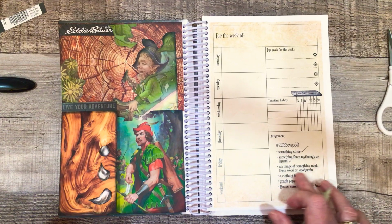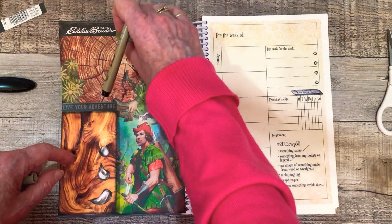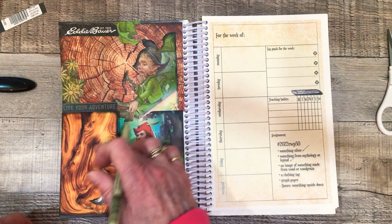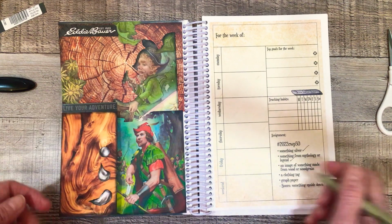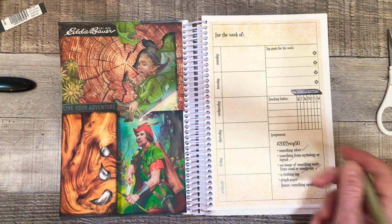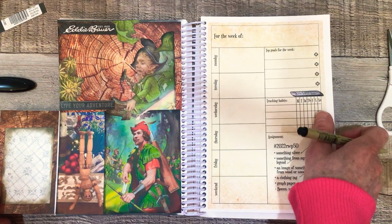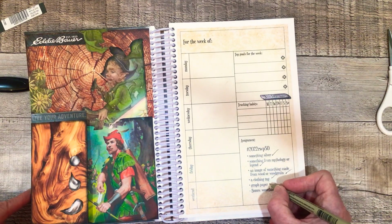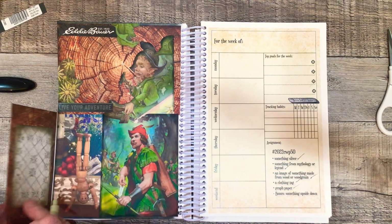An image of something made from wood or wood grain. And I have wood grain. Oh, I forgot to do that. I'll have to do that. I have the wood grain back here and the wood grain on my door. In my little guy, wood grain. A clothing tag, Eddie Bauer. Graph paper, that's in here. Whoop, not even in the shot there. My graph paper there. And let's see, something upside down, and that again, my little guy there.